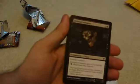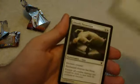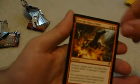Here we have an Unruly Mob, a Skeletal Grimace, Festerhide Boar, Traveler's Amulet, Deranged Assistant, a Gnaw to the Bone, Ghostly Possession, Rebuke, Typhoid Rats. Our first uncommon is Spectral Rider. Our second is Into the Maw of Hell. Then Graveyard Shovel, and our rare is Army of the Damned.